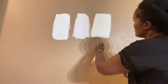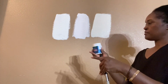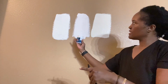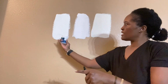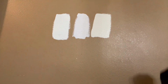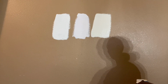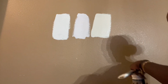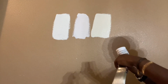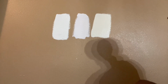So here we go. This is polished ivory, crisp white, and halogen. I'm gonna let it dry and we'll come back to it and see which one I like the best. But this one I don't like because it gives a yellow undertone, the polished ivory.